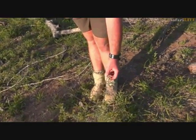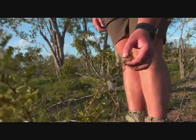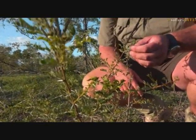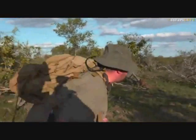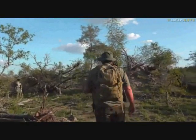This plant looks like a paper bark. It's a thorn tree. It's an acacia species. And apparently you can use these thorns to... Sorry, Herbert's just spotted something. Let's quickly move to him, see what he's seen there.